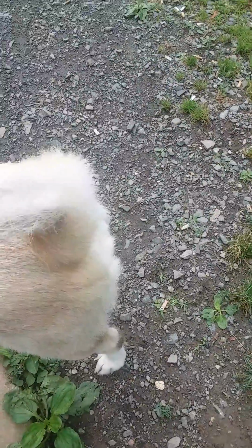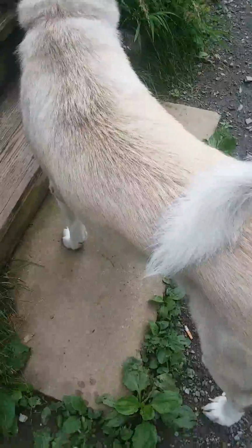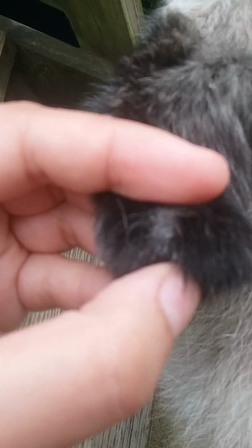Now look. This is an area of her body where she's lost some hair. And it's mostly the undercoat. See how it's fluffy up at the top? There's this spot right here that's not as fluffy. They can lose hair anywhere on their bodies. It's usually worse on the ear tips and on the legs. Let me see if I can show you guys. Let's see.